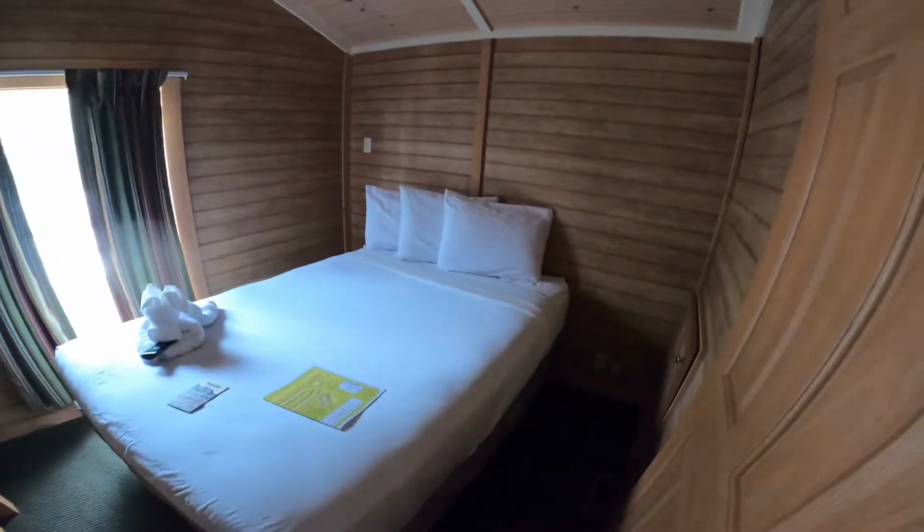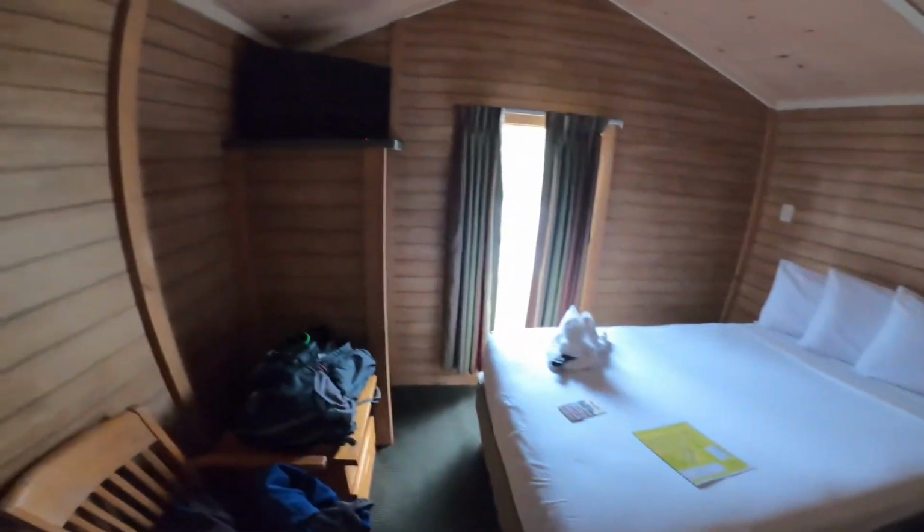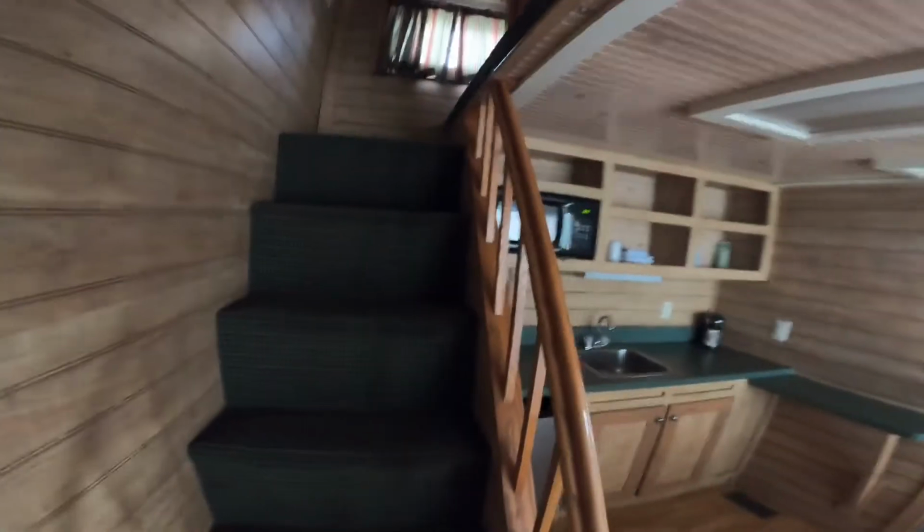This is the master bedroom. One thing about this is the beds are a little small, so it might be a little challenging for Jennifer and I to be in it tonight, but we'll make do. And here's your stairs up to the loft. And just a quick view of the loft.